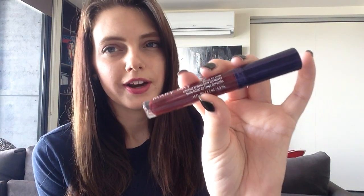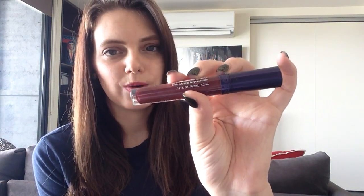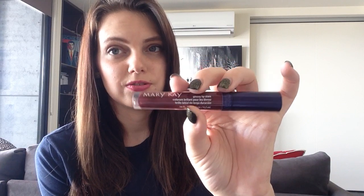And finally, the last thing is actually a declutter. This is a Mary Kay makeup item. This is a glossy lip stain in the color Mulberry Forest. I liked it for quite a while, and I thought how dark it is was interesting and unique. However, I've gotten to a point where I've had it for a couple of years and it's getting kind of old, and I felt like the last time I wore it, I just really wasn't feeling good about the color payoff, and I felt like I could find a lip product that I like more than this.